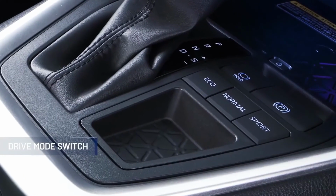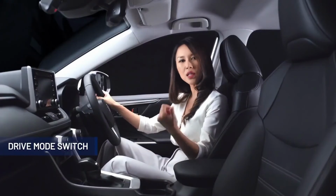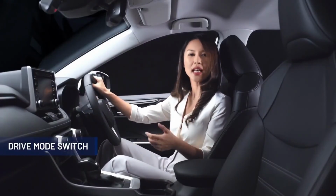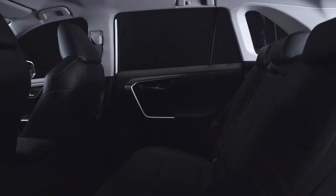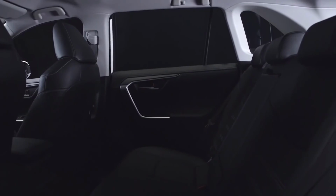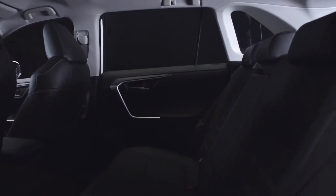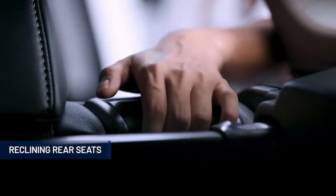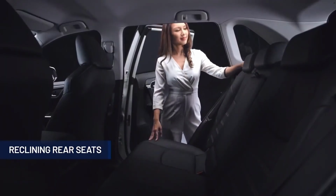3 drive modes are available for your driving convenience. Eco will give you great fuel economy, Sport gives you better acceleration and performance, and normal mode has a good balance between the two. As a lifestyle vehicle, the all-new Toyota RAV4 was also built for comfort and convenience with your practical needs in mind. The rear seats can be reclined to maintain the rear passenger's comfort even on long journeys.